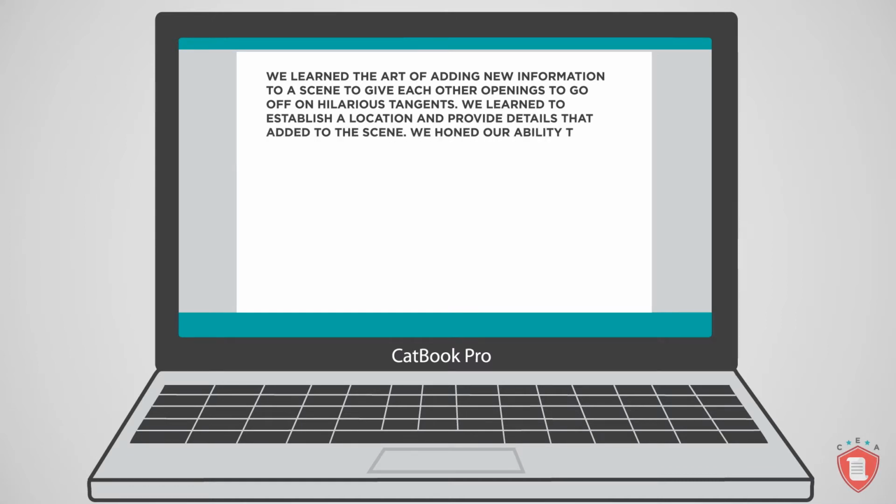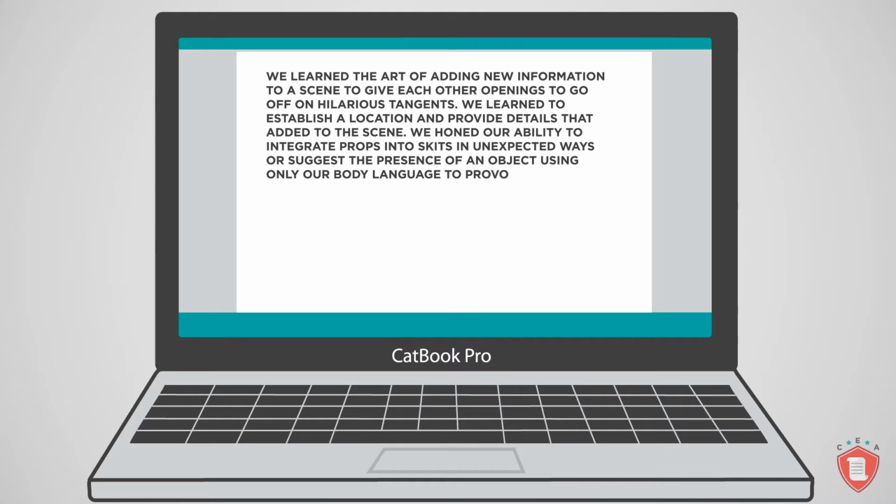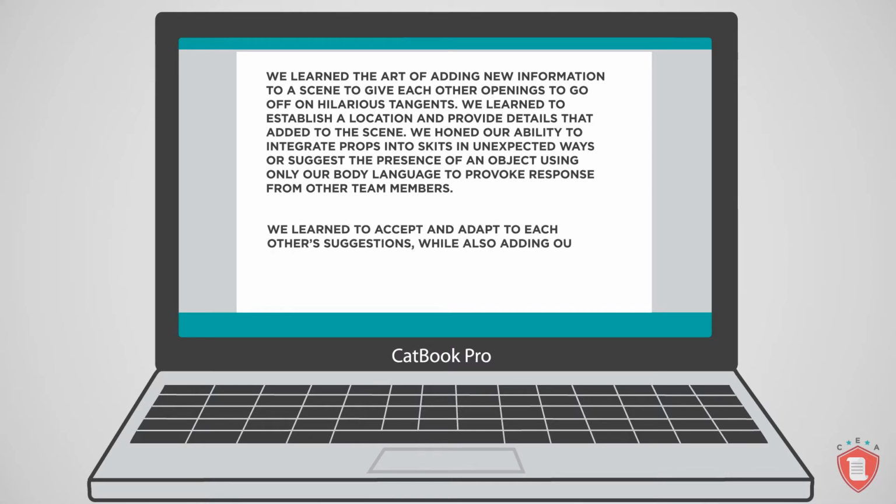We honed our ability to integrate props into skits in unexpected ways, or suggest the presence of an object using only our body language to provoke response from other team members." And that turned into, "We learn to accept and adapt to each other's suggestions while also adding our own ideas to the communal comedy fishbowl."